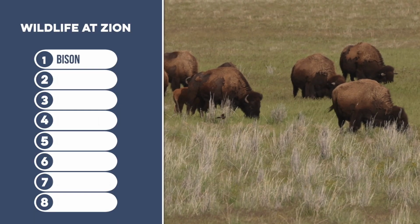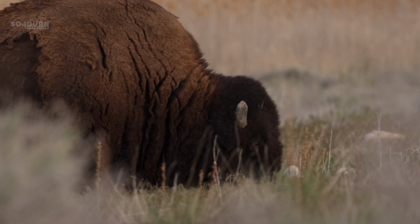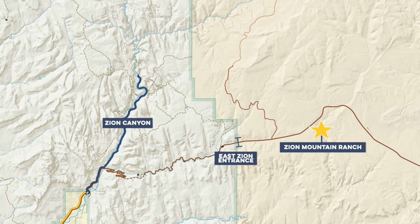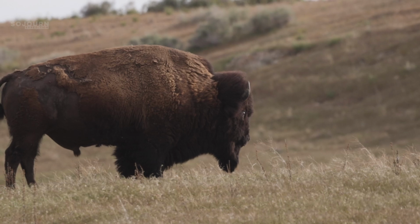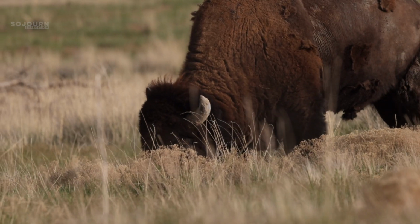First, there's actually an opportunity to see wildlife just outside the park. Zion National Park does not have bison, but if you're on the east side of Zion between Mount Carmel and the east entrance, Zion Mountain Ranch has a herd of bison that graze right next to the road. The bison are normally visible throughout the day, and there are small pullouts on the side of the road to make it easy.